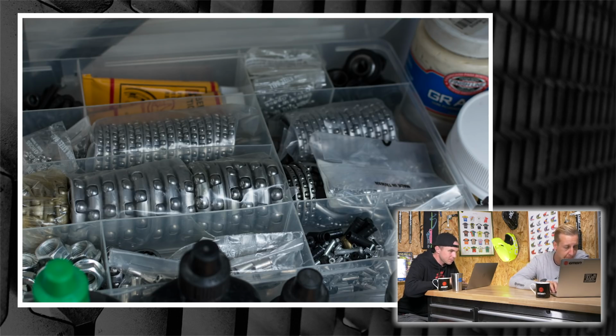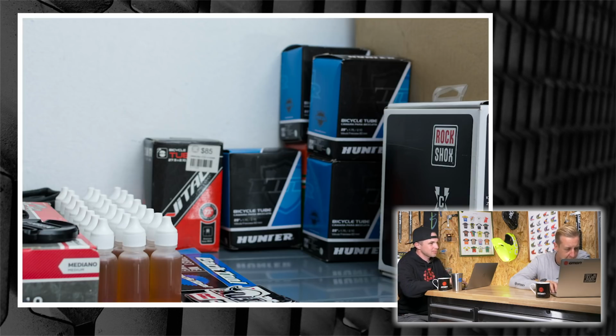Some pretty old bearings there by the looks of it. Loads of tiny, I'm guessing they're little chain lube taken with you when you're riding. It's very much stocked how you expect a shop. It does look much more like a shop than a home bike cave.